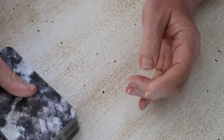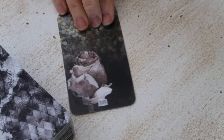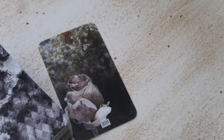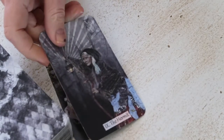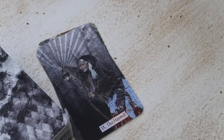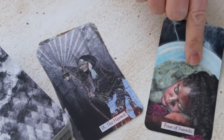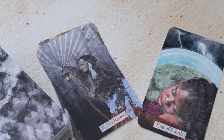And then let me show you some of my favorite cards. Here is the beautiful Death card. This is a mixed media collage style deck. I just have to show you another major. There's the Hermit. I think she's really, really precious. I can feel, actually touching these cards here, that I do have creases in several of these cards. Here's the Four of Swords. I love that. It's absolutely so, so sweet.